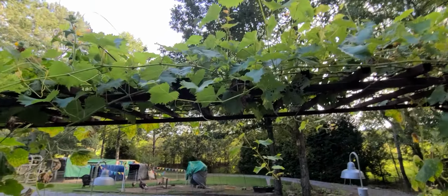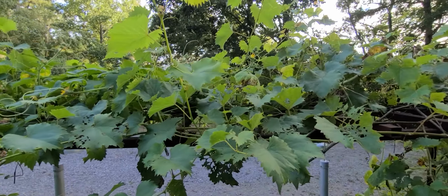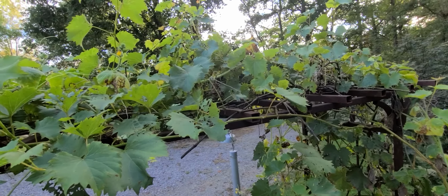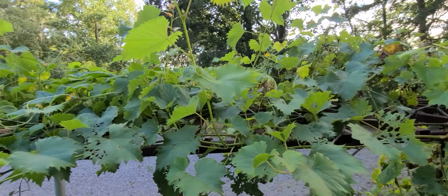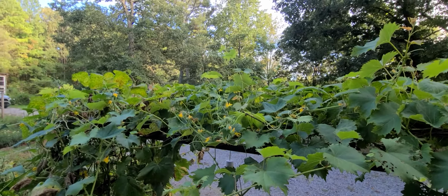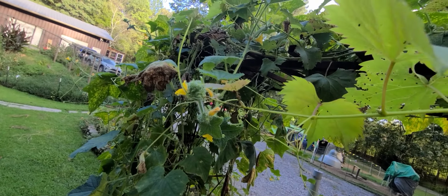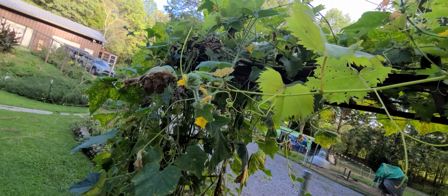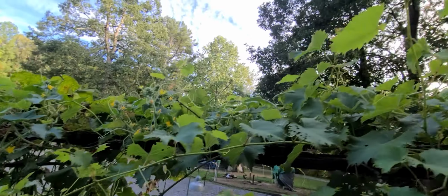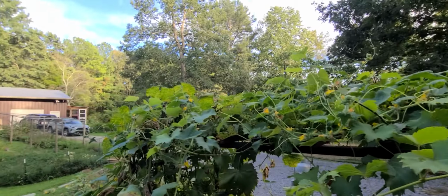Last year, I wish we could have got video or pictures of it, but it barely had any leaves left on it after the Japanese beetles got a hold of them. Here the grapevines are still flourishing. We do have some aphid eggs that we see, and the ants are eating some of them, but some will hatch, so we'll have to get rid of the aphid eggs. Other than that, the grapevines have survived this year.